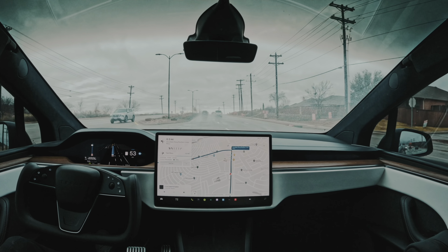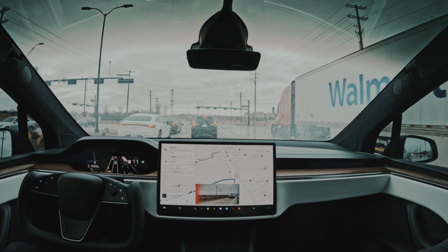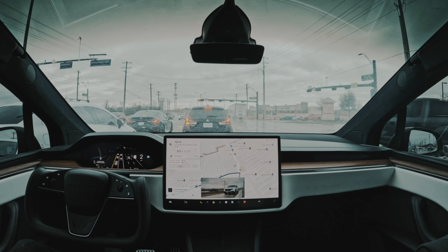Coming in, making this left turn. Are we going to stay in this lane? It looks like we are. Pulling up to an EQS 450. Looks good. Cybertruck passing by.